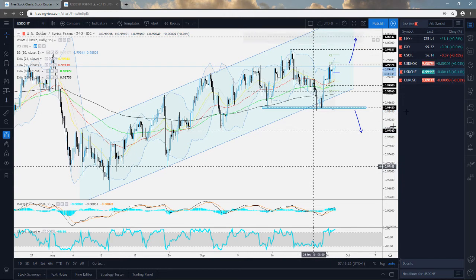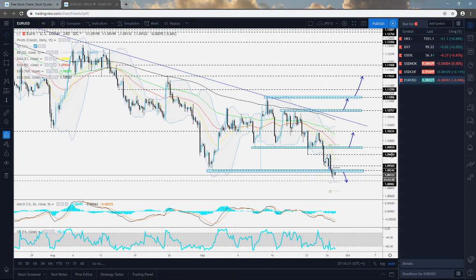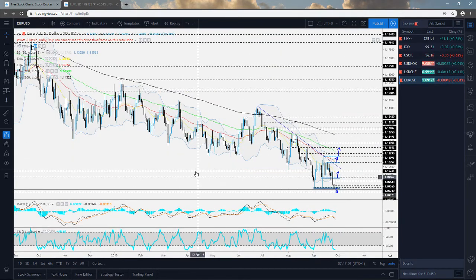And the last pair I wanted to quickly touch on is euro dollar. Of course, finally we had our break here. We had our drop below the 1.0924 zone, but what's more important, we had a close of a daily candle. So basically, this is not looking good for the buyers here, because it increases the chances for further declines. Now in terms of levels below, for this one I'll probably jump into a daily chart, as it will be easier.